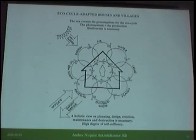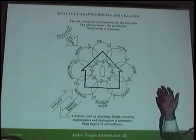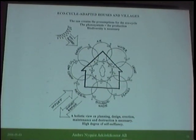And we try to introduce a holistic view on planning, design, erection, maintenance, and destruction, and with a high degree of self-sufficiency. So all those flows through a building, they are connected to each other. And in the center are the human beings living in the building.